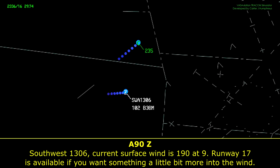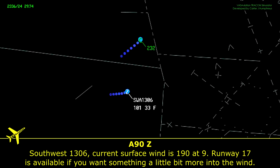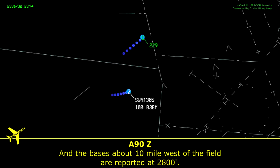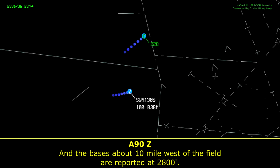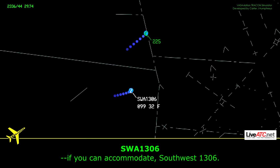Southwest 1306, current surface wind is 190 at 9. Runway 17 is available if you want something that's a little bit more into the wind. And the base is about 10 miles west. The field reported at 2,800. You can accommodate, Southwest 1306.